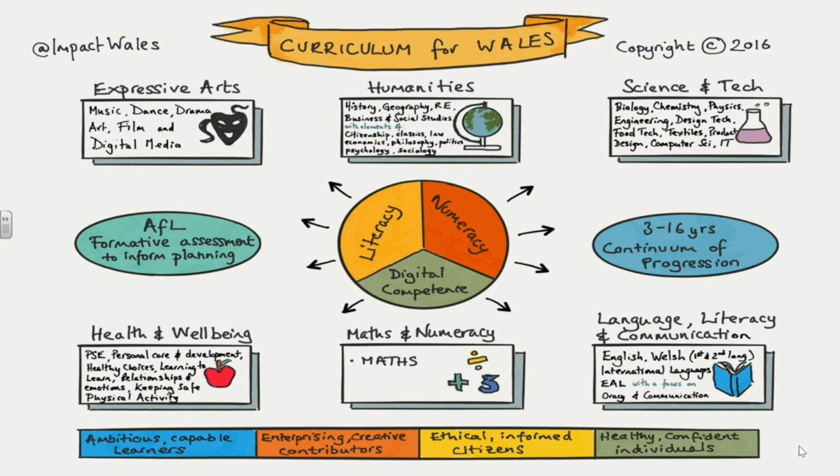For example, if they were learning about graphs and which graph is appropriate for different sets of data, they would then be expected to apply that knowledge maybe in a science lesson if they were looking at how to track the height of a plant over time. It's important that our children realise that they're going to be lifelong learners and applying this knowledge and these skills not only in school but across their wider lives.